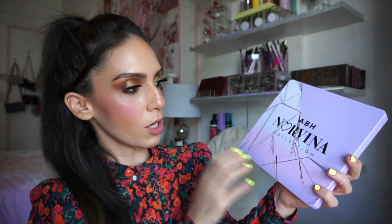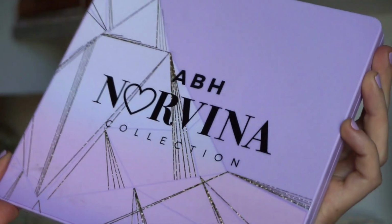And then the final palette that I recently picked up was the ABH Norvina Volume 5 palette. Okay, so I'll tell you. They released a few of these to date. Well, this is the 5th one, so 4 more before this one. And I owned the first one. I thought it was good. I skipped out on the 2nd, 3rd, and 4th one, but when this one released, I was like, wow, first of all, beautiful packaging, love this. I've used this on my eyes a few times already, and I have to say, highly impressed.